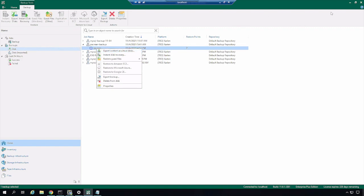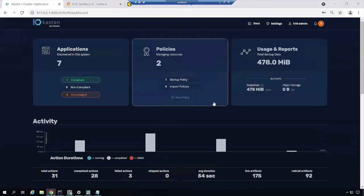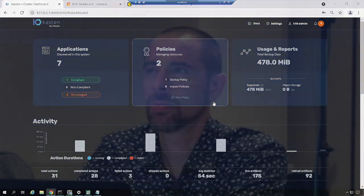I'm not going to run through a restore because it just takes time, and I imagine there's quite a few more questions to rattle off. I don't know if you mentioned already, but can you protect multiple clusters, or at least track multiple clusters using this dashboard view you're showing now?